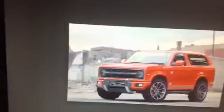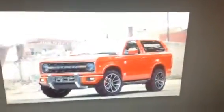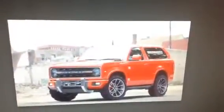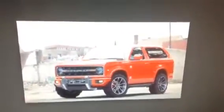And this, and this, and this. This looks the most accurate, in my opinion. I think Ford would probably go for this design. My reason why is because, you know, Ford's been notorious since the last decade. The last Bronco was in 96.